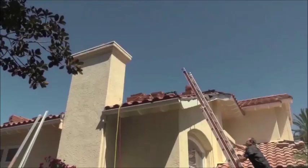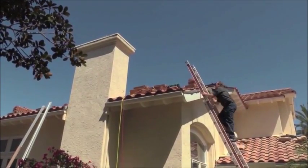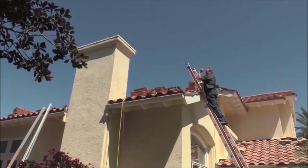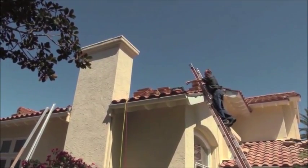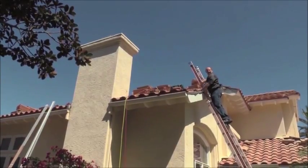Well, usually when we do a roof inspection, what we're going to do is take a look at the roof and look for issues we've known from the past are going to cause problems. Chimneys, skylights, valleys, things that we know are going to be issues. We're going to go and address those and see if they're an issue on that house we're looking at.